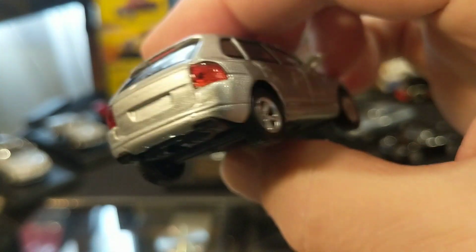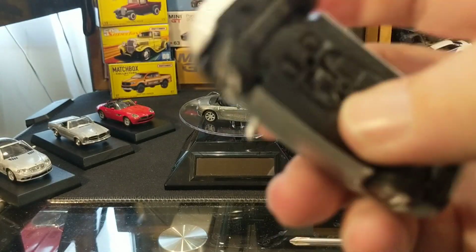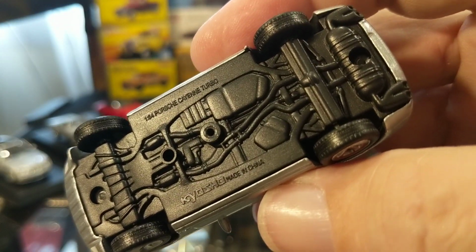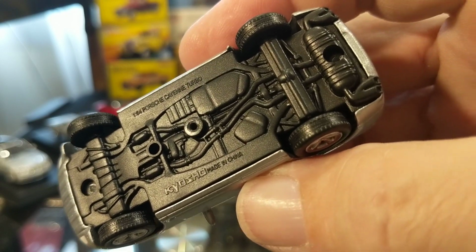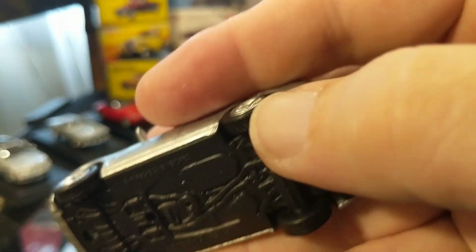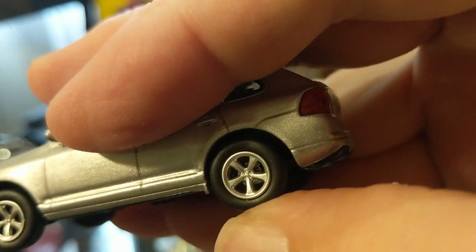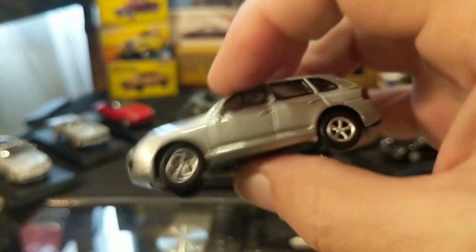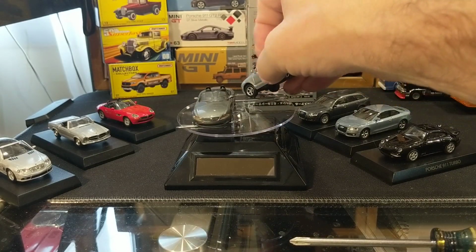So that's very cool because, of course, I have my SUV sub-collection. 1:64 Porsche Cayenne Turbo, Kyosho, made in China, metal body, plastic base, rivet or pressed together, rubber tires. I'm going to call them authentic rims. This is a very nice piece to add to the collection.